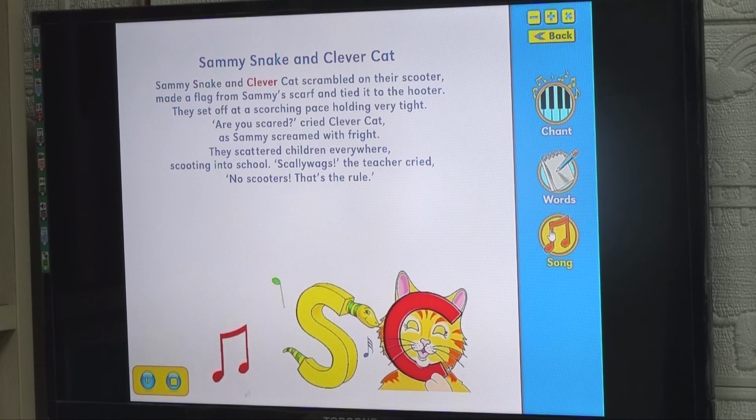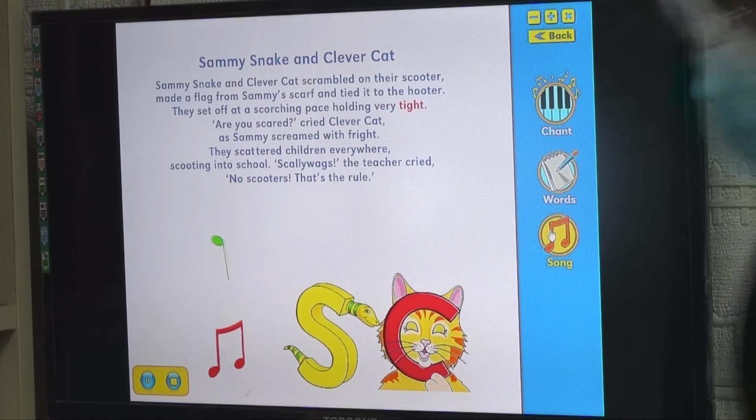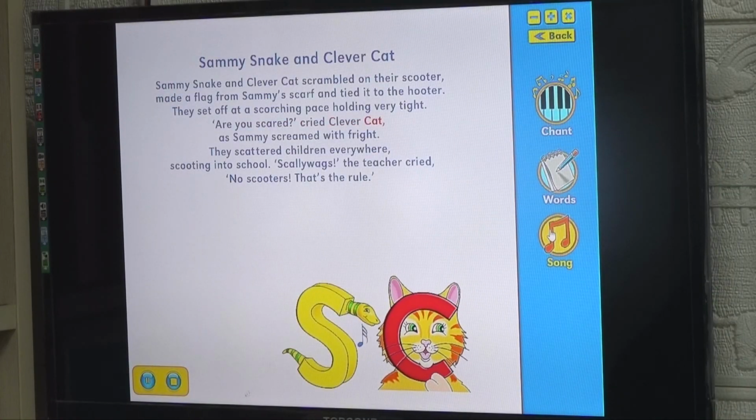Sammy Snake and Clever Cat scrambled on their scooter, made a flag from Sammy's scarf and tied it to their hooter. They set off at a scorching pace, holding very tight. Are you scared? Cried Clever Cat, as Sammy screamed with fright. They scattered children everywhere, scooting into school. Gather round, the teacher cried, oh scooters, that's the rule.